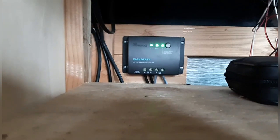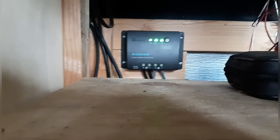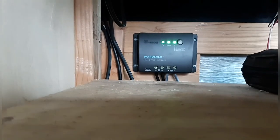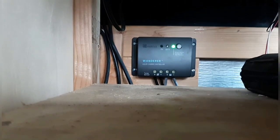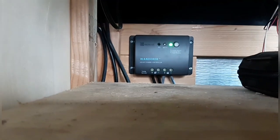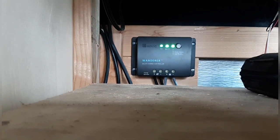If you look here, you see this blinking light. That is my solar charge controller. The 2 solar panels on the roof have 2 cables, a positive and a negative. And they go into, you can see on the bottom where the solar panel picture is right there, the 2 wires go into the controller, and the other 2 wires go into my batteries.